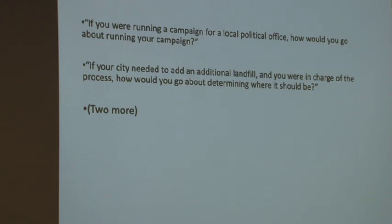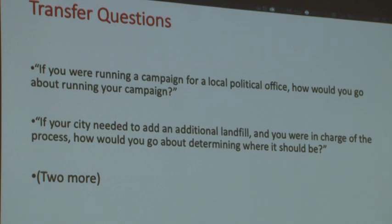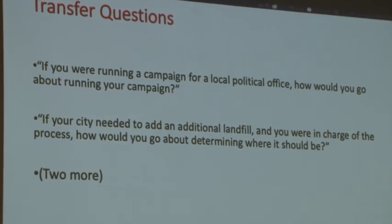Here are some of the kinds of questions I mean. If you're running a campaign for local political office, how would you go about running this campaign? This could be a spatial question, but it isn't inherently spatial. And some kids, I can show you, say, I would, for example, recruit local businesses to support me. And because people come in and out, there's a lot of people coming out of these businesses, and so if they support me and they tell their customers, maybe they'll support me. That is not based upon mapping. It's based on some assumptions about distributions, but it's not really a spatialized answer.